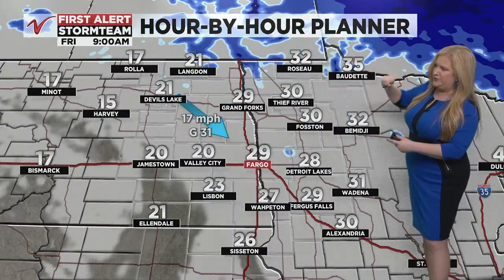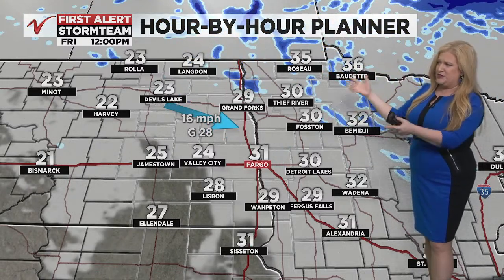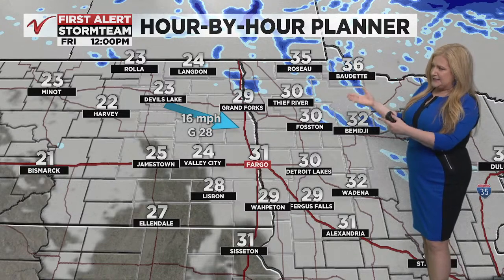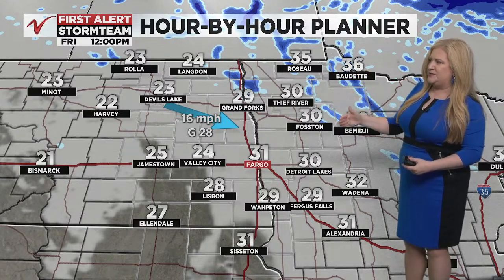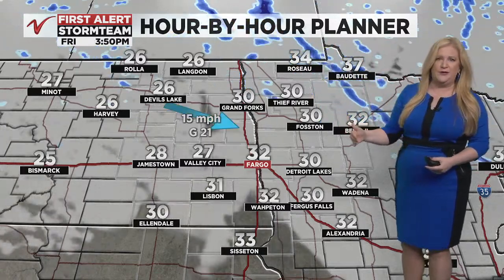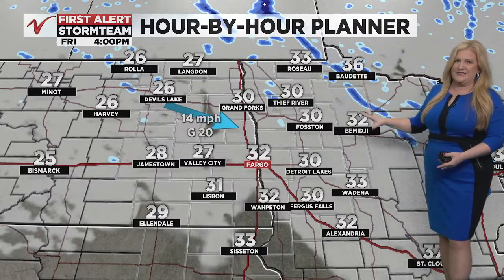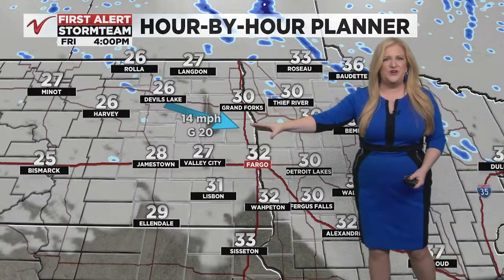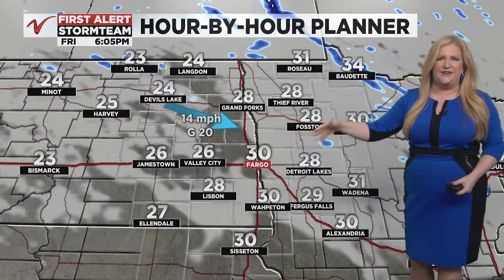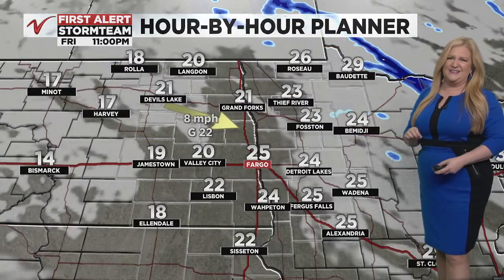So let's take a look at our hour-by-hour planner. We're going to see that snow again press northward. We'll have some of these lingering snow showers through the day, especially in the Northern Valley. So be prepared for that to not be completely gone for us today. And temperatures that struggle. This is the noon hour. We really don't see those temperatures go anywhere. We're talking about some mid-20s in the northwest to some mid-30s in the east. So that snow's kind of sticking around. The wind at least will start to ease up. It's still going to be breezy this afternoon and heading into the nighttime hours tonight. Not really easing up until we get into the late night hours.